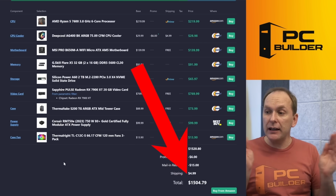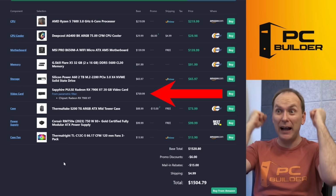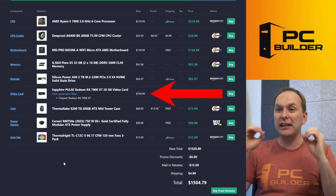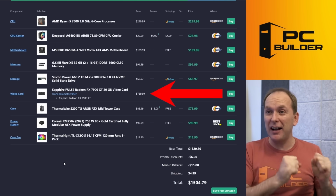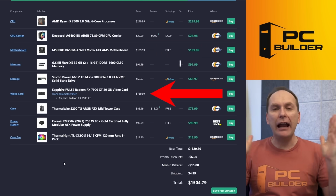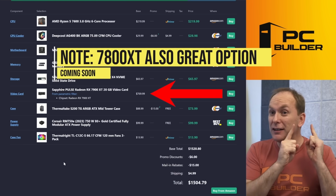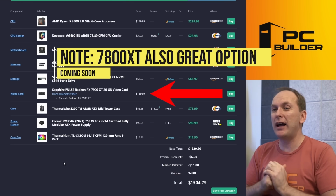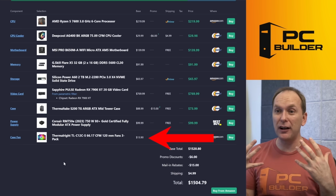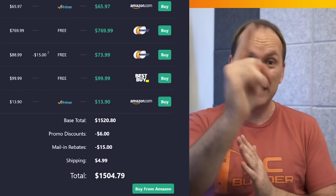So for $1,504, we brought you back to the future with a CPU, and we got you one of those latest graphics cards in the Sapphire Pulse Radeon RX 7900 XT. 20 gigs of VRAM, and it completely crushes all the other cards that we were looking at, including in DaVinci, where you want to do some video editing. We right-sized your case, got you enough fans, kind of right-sized the rest of the build. So I hope you feel like your build is boosted.